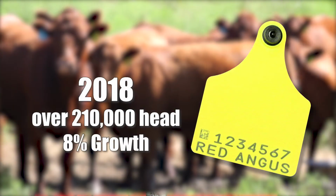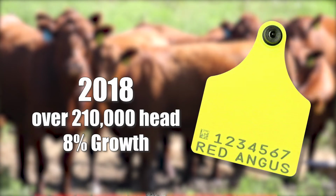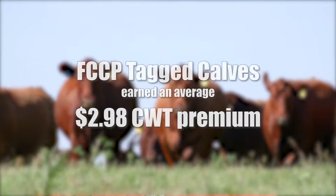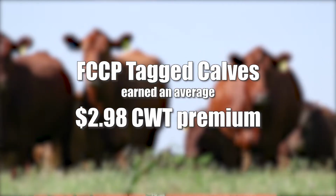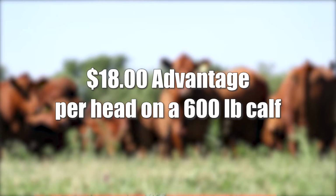This past fiscal year, the program enrolled over 210,000 head and experienced an 8% growth increase compared to the previous year. This growth is not surprising, considering the tremendous return on investment that producers are experiencing with this no enrollment fee, 99-cent tag program. Recently, research has shown that FCCP tag calves garner a $2.98 premium per hundredweight compared to a non-tagged Red Angus influenced calf. This calculates to an $18 advantage per head on a 6-weight calf.